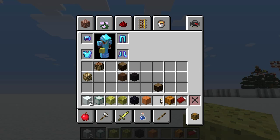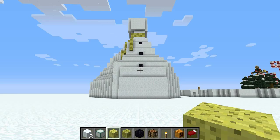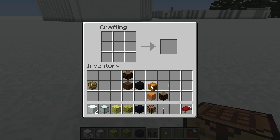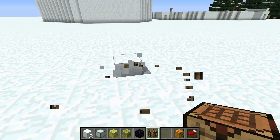Now, I've debated whether or not to do the nose, obviously orange, but you can have it like a carrot and do it with... oh dear.